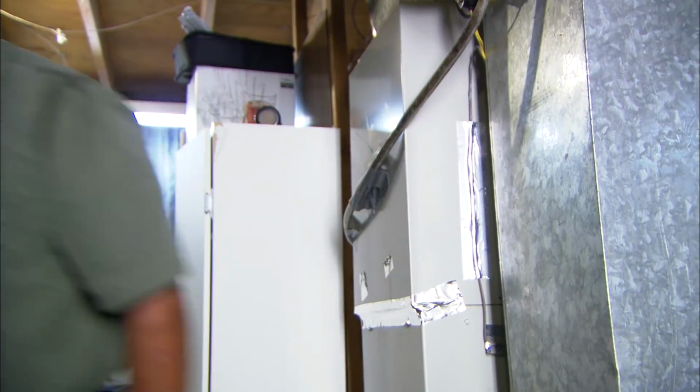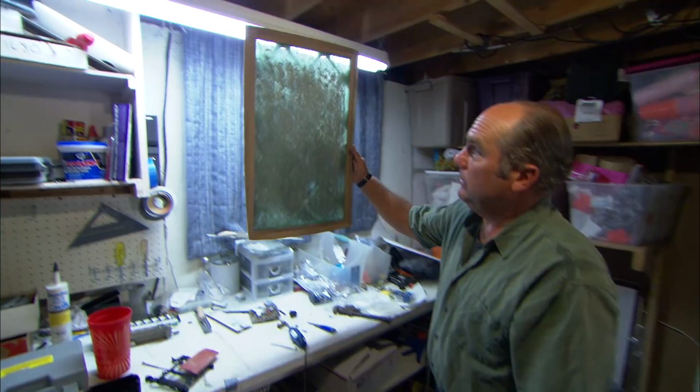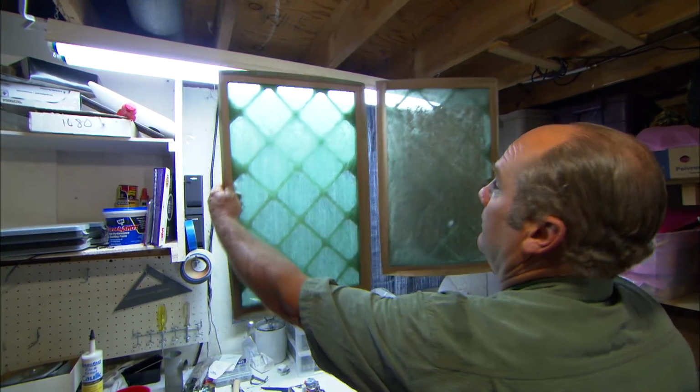You cannot change this filter enough. If you were air, which would you want to pass through? This one or this one? Keep that airflow moving both inside and out, and it'll keep you cool.